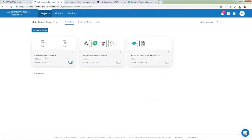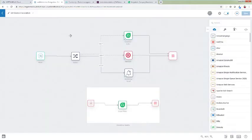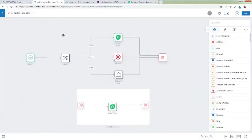I'm going to move into a workflow I've created already called IoT device escalation. I'm going to go ahead and edit that workflow. Now you're brought into our web tooling for orchestrating the movement of data between SaaS applications and on premises. We call this our workflow. You can think of it as a canvas to help orchestrate this movement of data. At the center here are my applications. This is my baseline workflow that I've created that I'd like to extend for you in this call today.